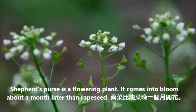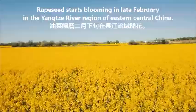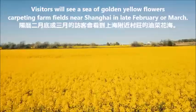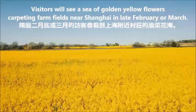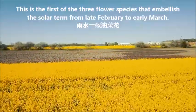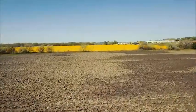Shepherd's purse is a flowering plant, but it comes into bloom about a month later than rapeseed, which starts blooming in late February in the Yangtze River region of eastern central China. If you go to a village near Shanghai in late February or March, you will see a sea of golden yellow flowers carpeting farm fields. This is the first of the 3 flower species that embellish the solar term from late February to early March.